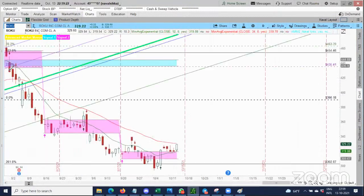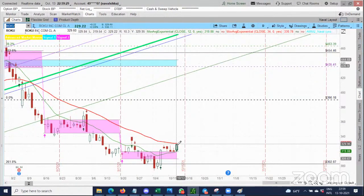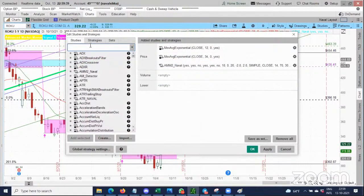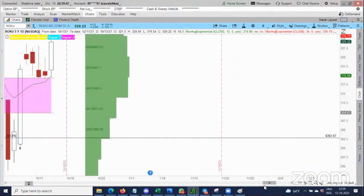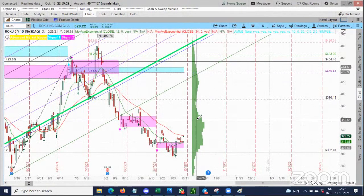Roku, as I've been saying, is consolidating, and today it finally filled this candle. So I think above 330.78, it will just run. I was just checking its volume profile, and I want to share that with you all. If you look at the volume profile for Roku, this is a good area, 330, 363 to 345.